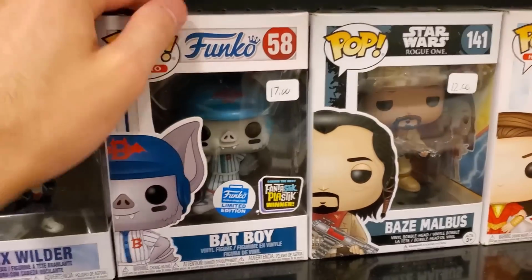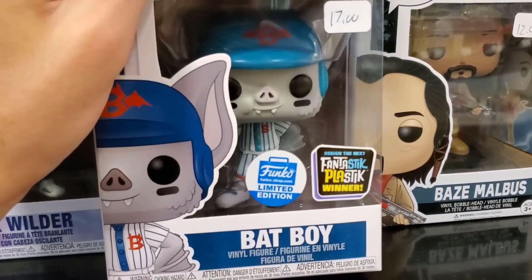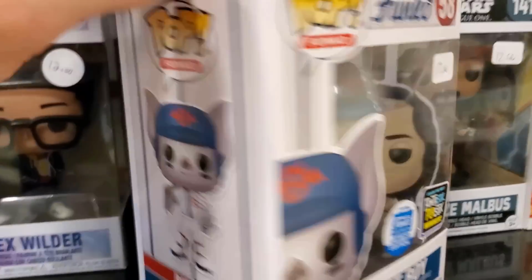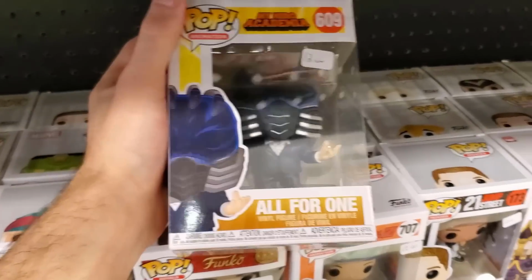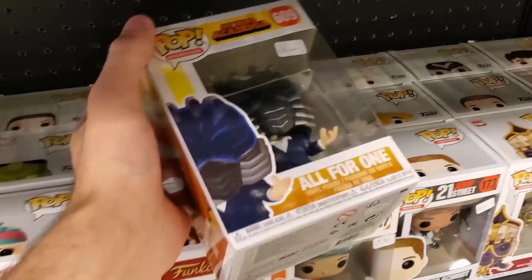This one was actually really cool. We have Batboy, part of the Fantastic Plastic line, so I think somebody designed this and then Funko actually made it into a pop for a Funko Shop exclusive. Still a pretty cool one. Winner Tanner Hedges, Orlando, Florida. I live in Florida. That's cool. Obviously this isn't a crazy rare pop or vaulted or anything, but All For One, I can always appreciate his character because he's a really cool villain.